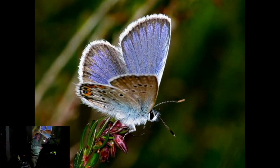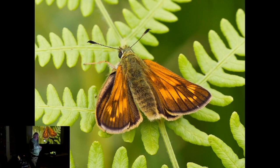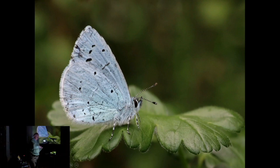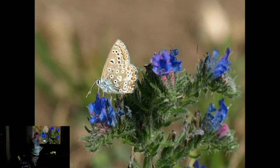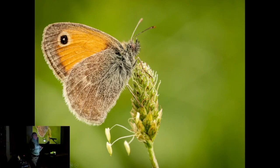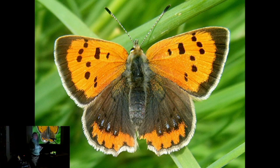Other butterflies to be seen are the large skipper, holly blue, common blue, small heath, meadow brown, and small copper. A painted lady puts in an occasional appearance.